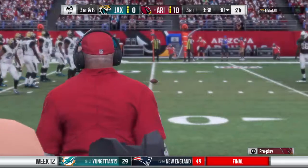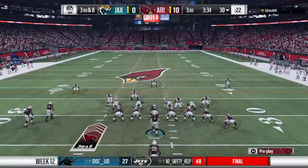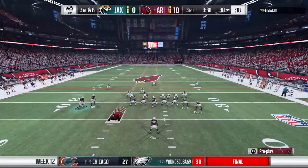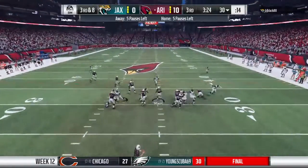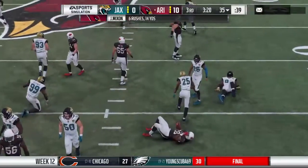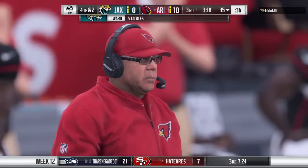The Cardinals on 3rd down. They've hit 4 of 7. This is 3rd and 8. Mixon. And he's able to take this one up to the 35-yard line. It's a 6-yard gain, and it leaves them looking at a 4th down.